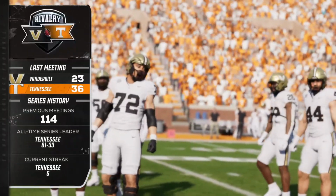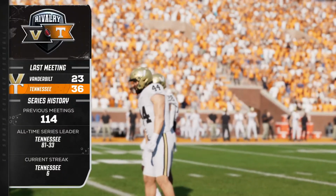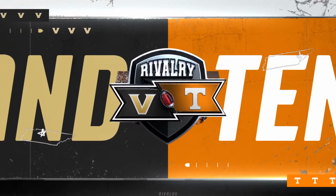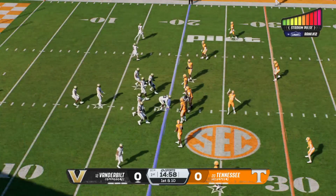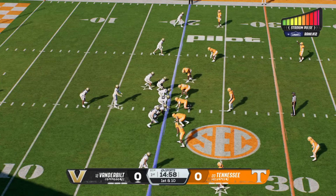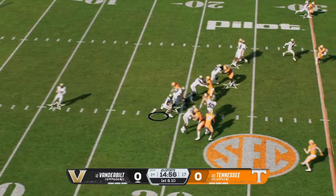The Commodores offense will have the football first here. Here we go. You can feel the juice in this building. What a privilege, Kirk, to be part of this rivalry game. Well, there's nothing like rivalry games. You know, no matter what you've done all year, you get your opportunity to win this game today, and it can change everything.